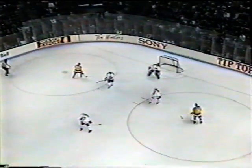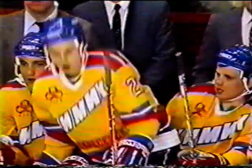It's kind of a one-on-one, and from the top of the circle, perhaps using the defenseman as a screen, Yashin lets go a quick wrist shot past the Montreal defenseman, Odelein, and into the net. Now, in all fairness to Bergeron, I think that puck hit Odelein. Certainly you could tell by the reaction of Bergeron that he was surprised by the shot. Yashin's second goal on the tour has Khimik back on top by a goal.